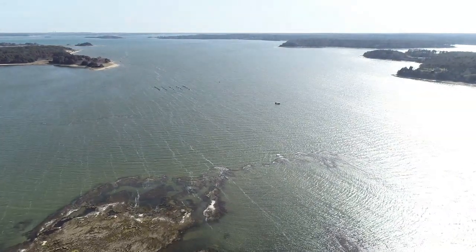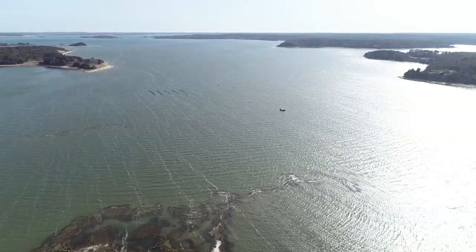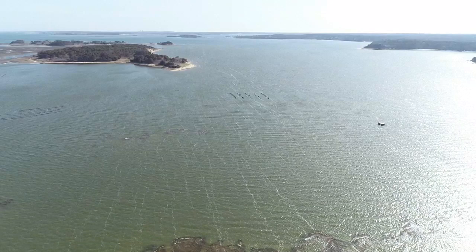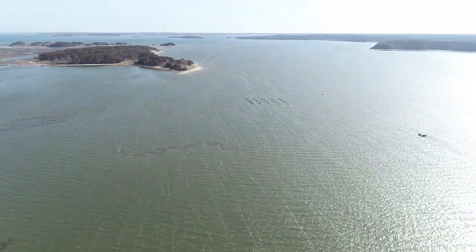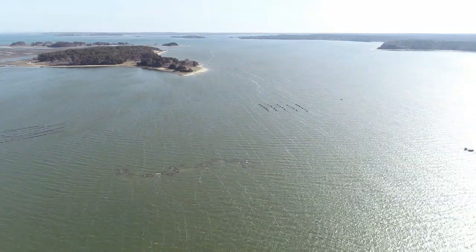And so that's about the end of my story, and I wish you a happy day. Incidentally, you're looking down Little Pleasant Bay. The upper left close is Sampson's Island. Beyond it is Hog Island. And then you can see the Narrows, which runs between Little Pleasant Bay and Big Pleasant Bay.